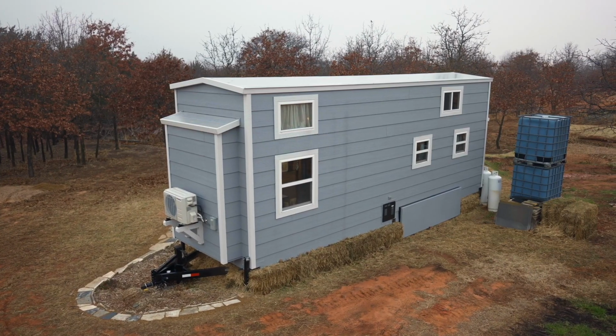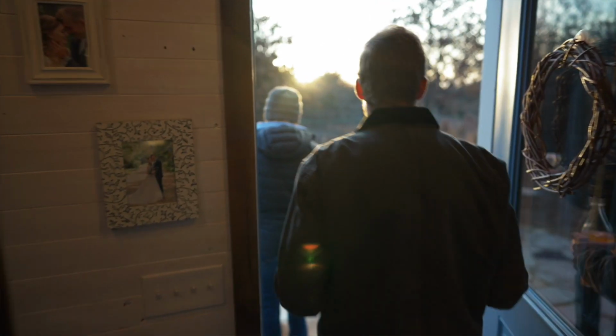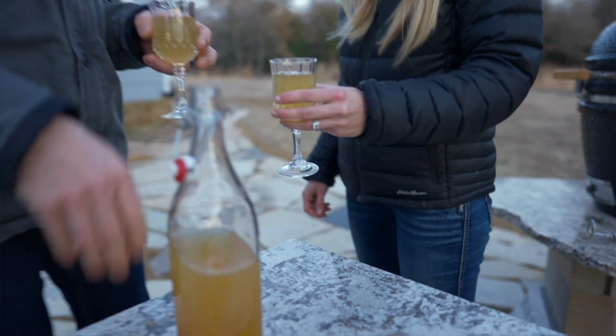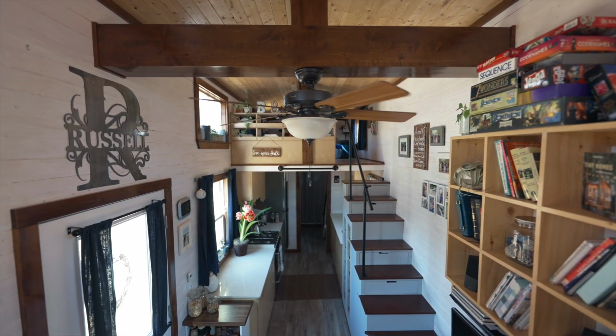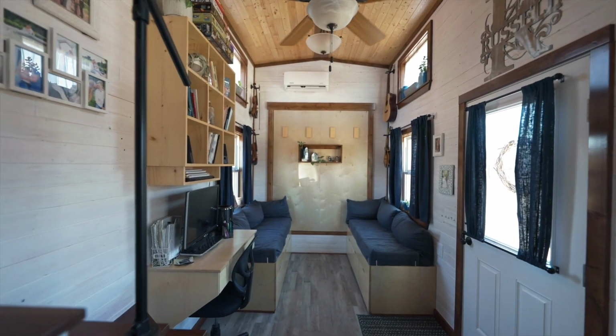We decided to go with the modern farmhouse style, living out on a homestead. And out in the country, we like the rustic vibes, but we also like it to be a little more refined. So that kind of struck the balance for the two of us. We decided to go with vaulted ceilings and lots of windows, but not too many windows because we didn't want to affect the thermal integrity of the home.